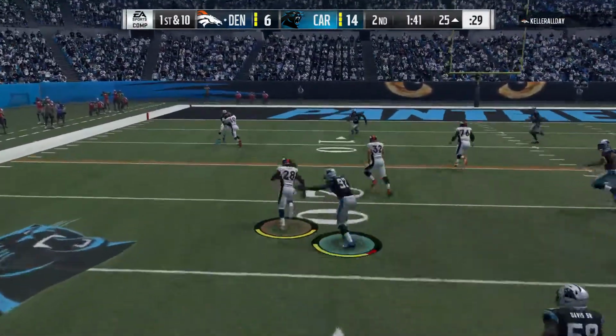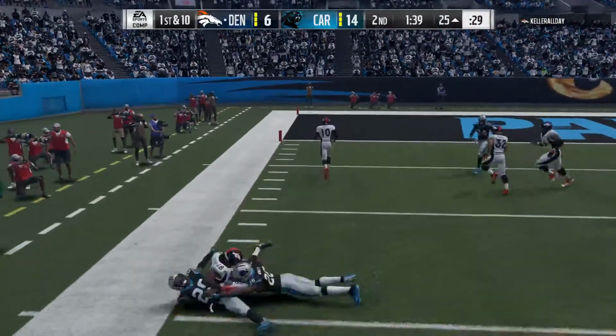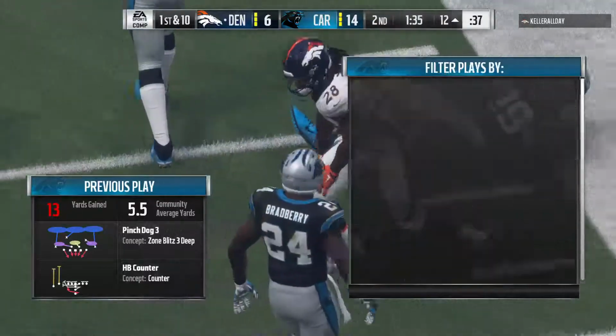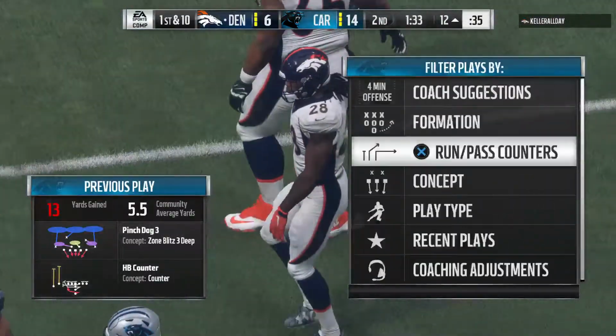Carry now for Jamal Charles. And down inside the 15, shy of the 10. That one good for 13 and a Denver first down.